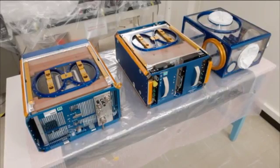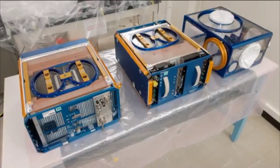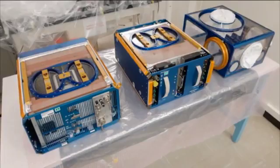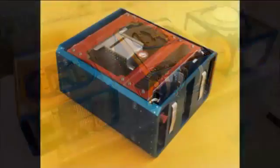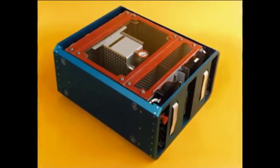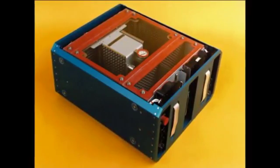And we're taking a look here at, I guess, their habitats. Their habitats, right. So what we have there is basically the habitats, the transporter, and then the access unit that we'll be using to move the animals back and forth between the various pieces of hardware we'll be using.